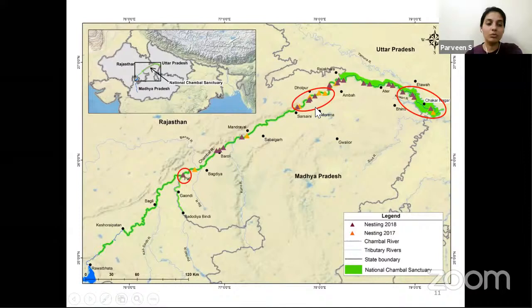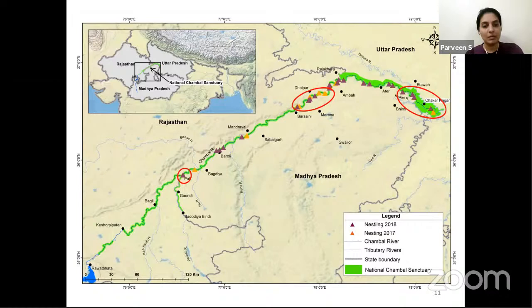So we wanted to know whether there is very strong site fidelity in the birds, where they tend to come to the same nesting places every year repeatedly, or whether it is because of a dynamic system where these islands are consecutively formed at the same place, because every year this river gets flooded, and every year when the water recedes, these islands emerge. So it's a very dynamic system and things keep on changing every year.